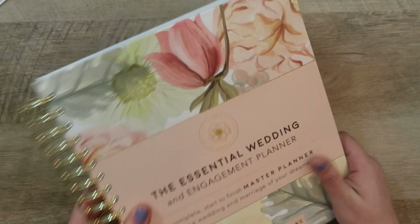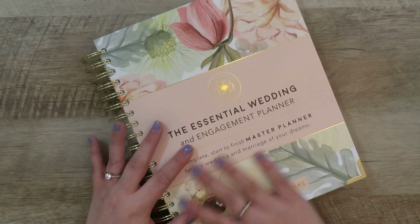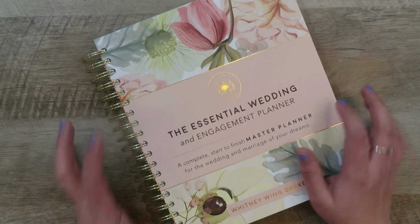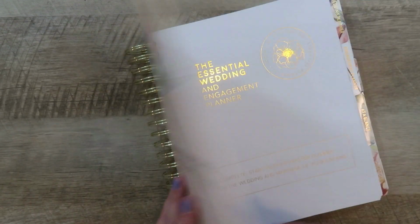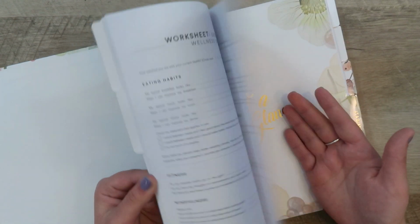This planner is a beast. There's a lot here. There is a lot of information. There are a lot of things that I really like about it, and then there are some things that aren't my favorites. I do like the overall vibe of the planner. I just think it's very thoughtful and very detailed, which I think can be really helpful, especially having it all in one place.